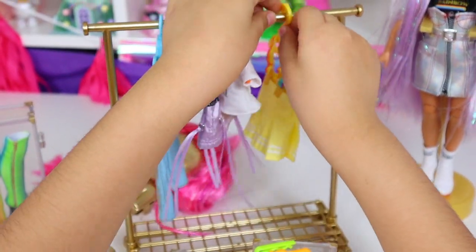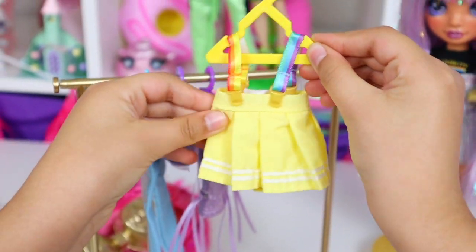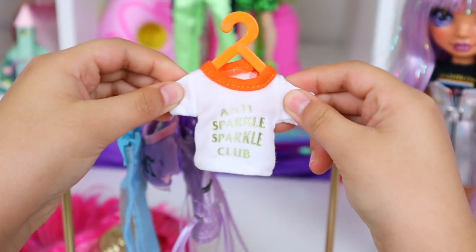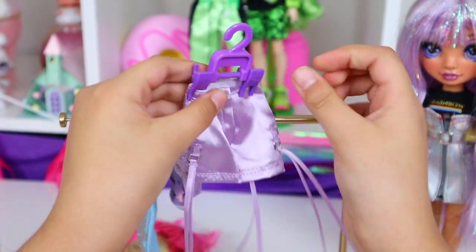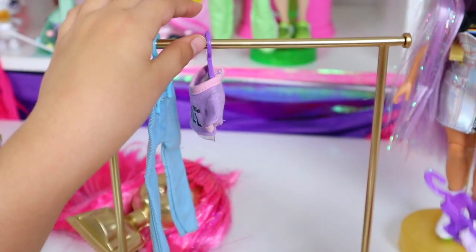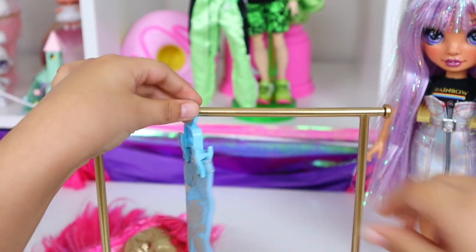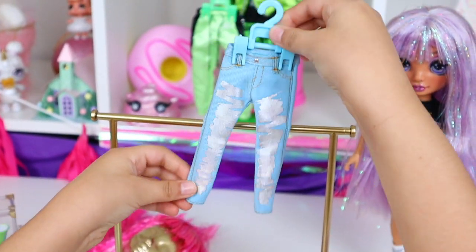Let's see what else we have. So we have this yellow skirt with some rainbow suspenders. Very adorable. And now we have this yellow shirt that says Anti-Sparkle Sparkle Club. That's really cute. Now let's see what else we have. We have this purple skirt. And we have another shirt. It's purple. It says, "Don't call me doll." And then right here, she has some jeans. And these are blue, my favorite color.